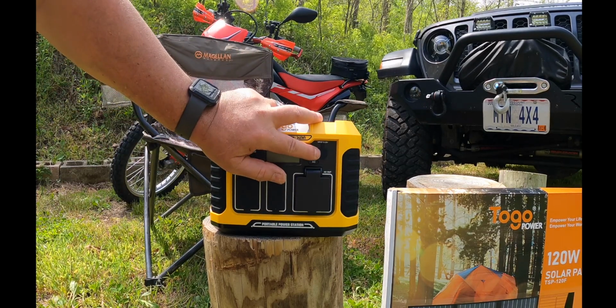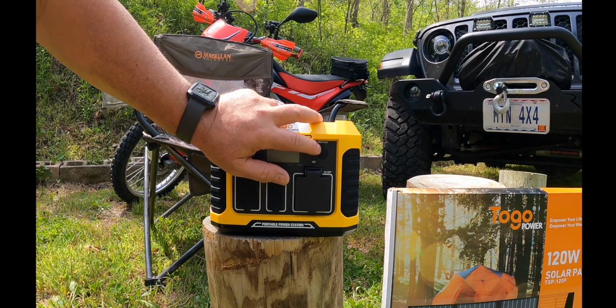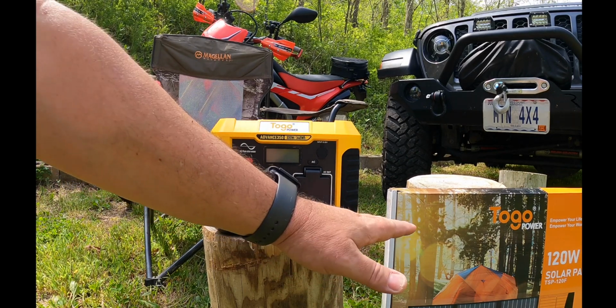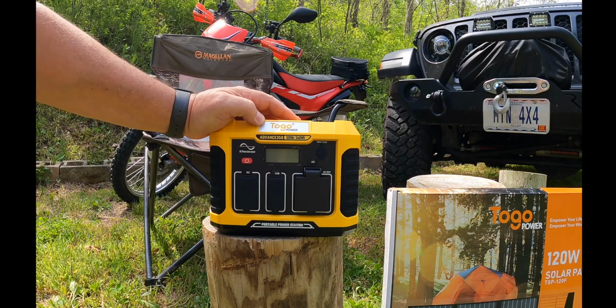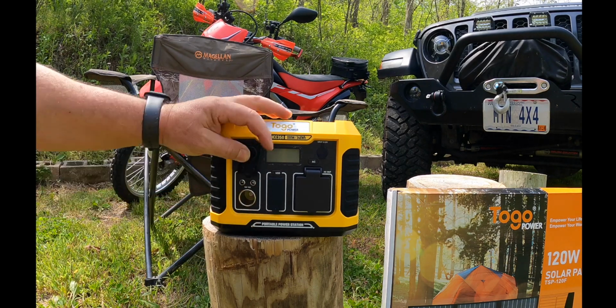Here's our AC outlet right here. Here is our input, 12 to 28 volt. I said 24, but it's 28 volt, which most of your solar panels are more than 12 volts, so you'll be good to go on that. This is our power button to turn it on. Here's our DC outlet right here.